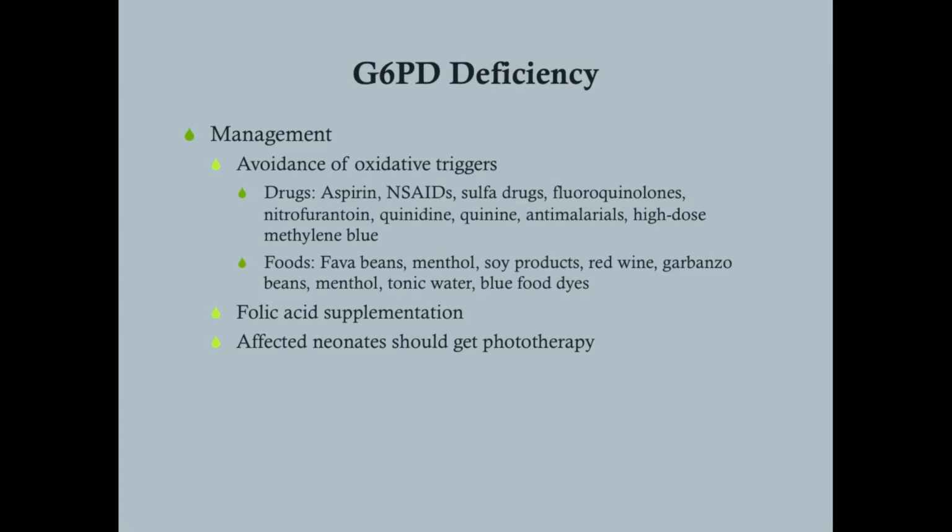What do we do to manage G6PD deficiency? Most of the time, this is not a really big problem. All we need to do is make sure that these patients avoid what they can avoid, which is oxidative stressors. Your responsibility as a physician is going to be to educate these patients.